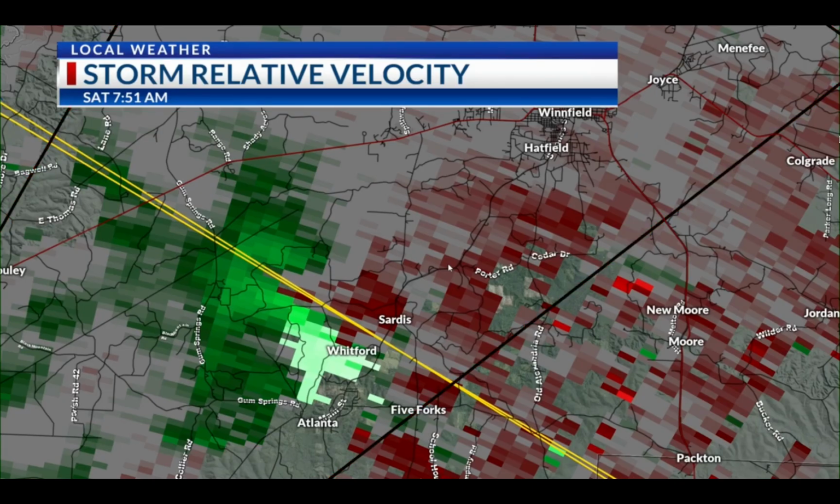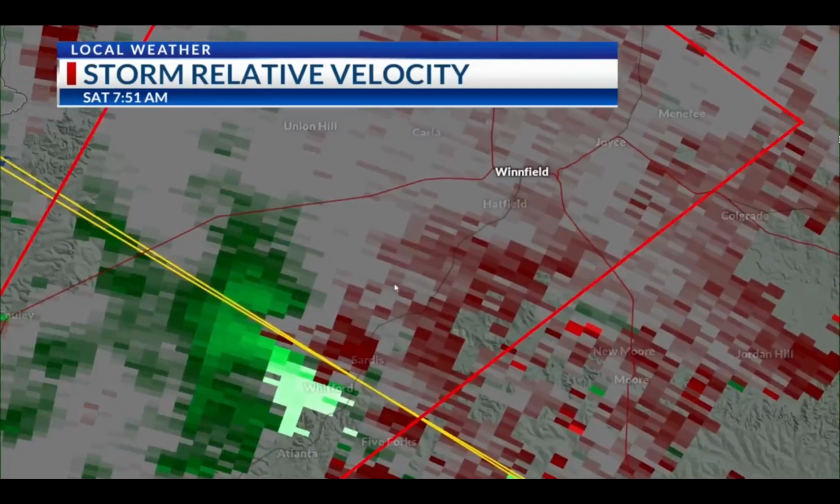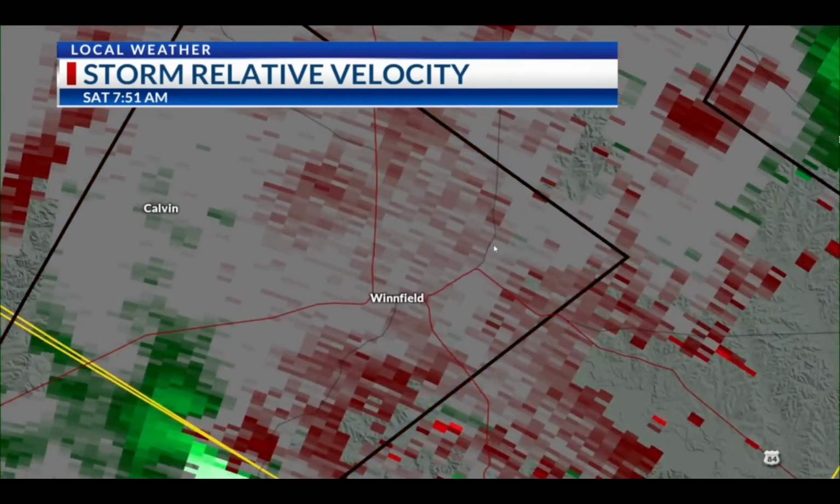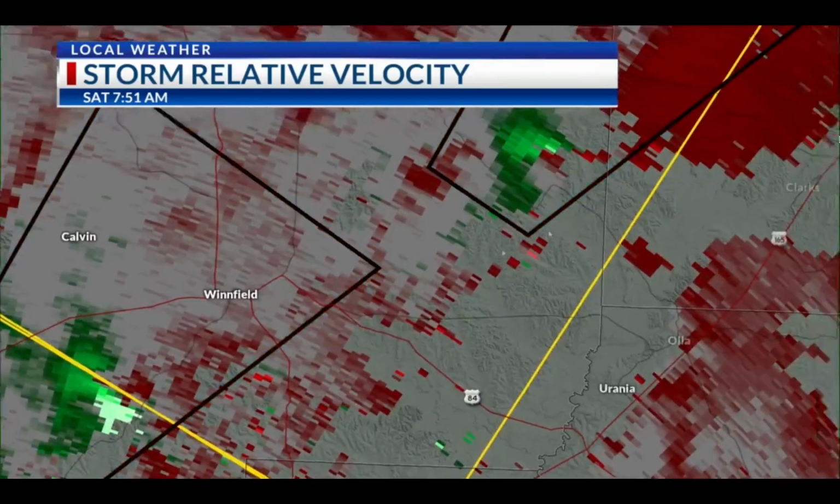Safe places means anywhere that is away from exterior walls and windows. Put as much material, whether it is anything in the house, between you and outside as possible. Grab your shoes, grab whatever you need, and do it fast. Winfield, again, you are northeast of that. Get into your safe place, as well as Calvin, you are in that tornado warning as well.